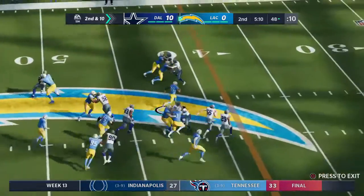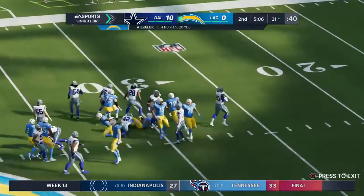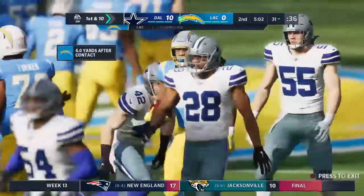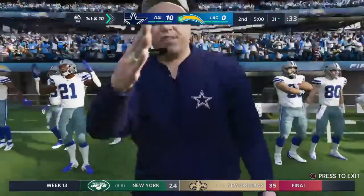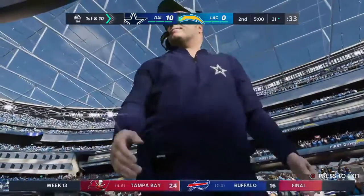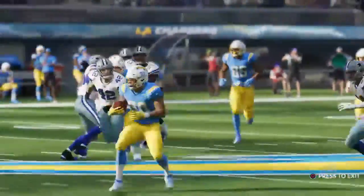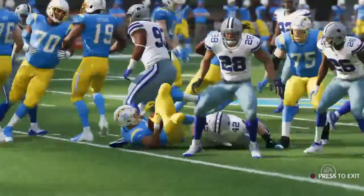Out of the gun, Eckler running it. And past the 35, he'll be dropped a yard or 2 shy of the 30. It's a pickup of 17 and a 1st down. Interior of that line blocked really well on that run, but also the 2 tight ends, they blocked well too. With their agility, they can get upfield and hit moving targets like linebackers, defensive backs. They do a really good job helping out the running game.